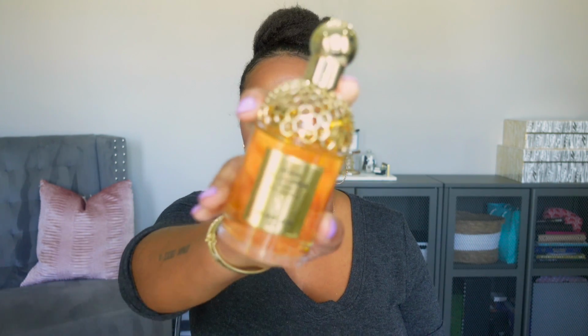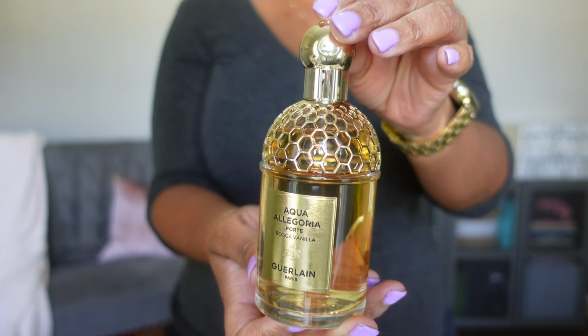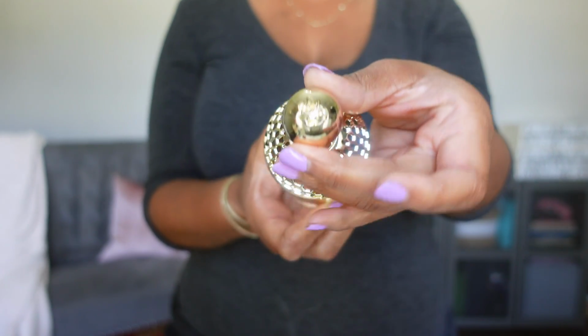This is the beautiful bottle. And I love the Aqua Allegoria line bottles. I think they're so pretty. I love the little beehive look they have to them. So if you're familiar with the Aqua Allegoria line from Guerlain, most of them are eau de toilettes. They are lighter scents. They do not last all day. They're good for like spring, summer use.